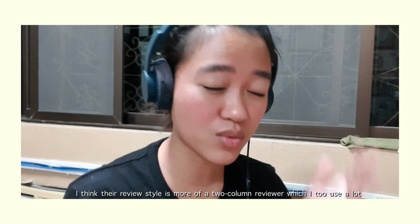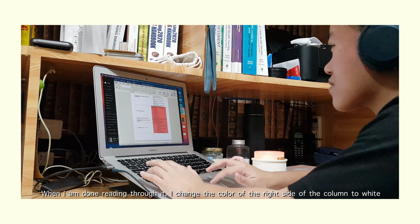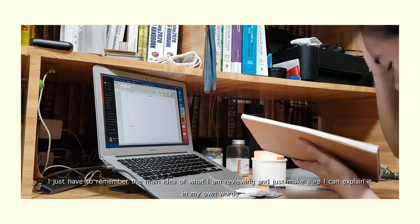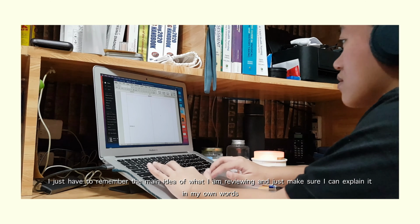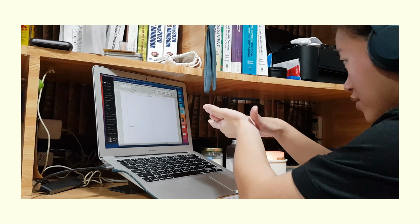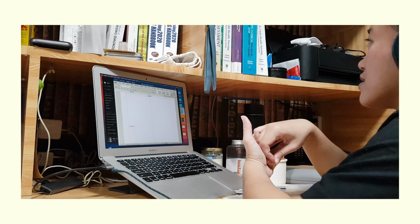And then when I'm done, parang tinatanggal ko yung right side. Tapos, by mind na lang, sinasabi ko lang yung definition through what I remember. Siyempre, hindi naman word by word. Yung iba word by word, pero kapag masyadong mahaba yung definition, I'll just say the main idea, basta nagigets ko. Yun yung importante. As long as I understand what's the whole idea of it, okay na yun para sa akin.